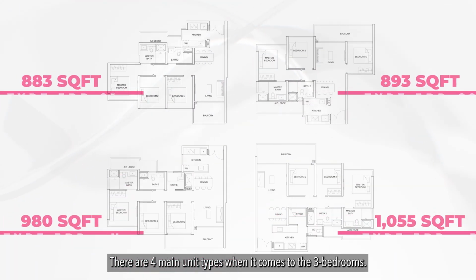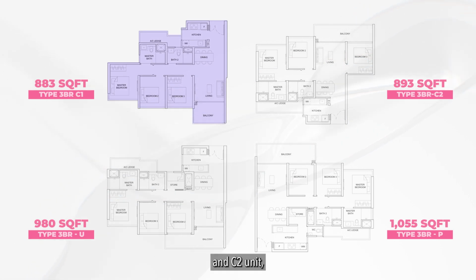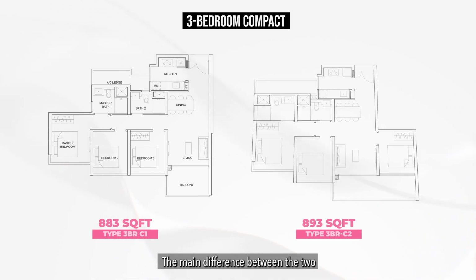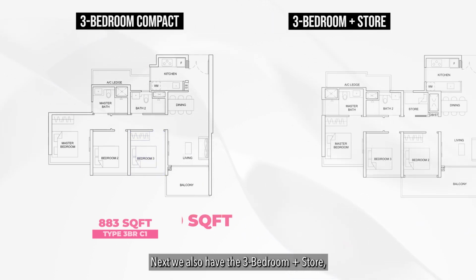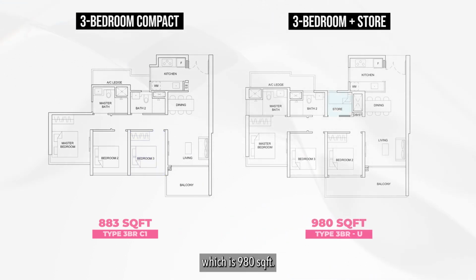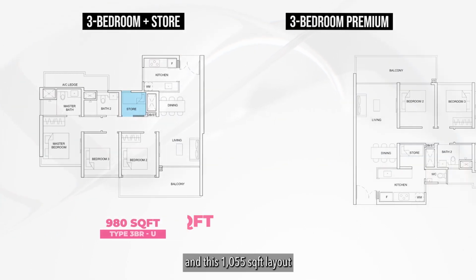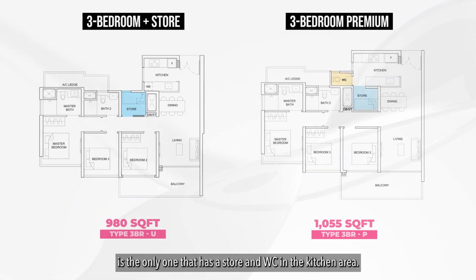There are four main unit types when it comes to the 3 bedrooms. First, it will be the type C1 and C2 unit at 883 and 893 square feet. The main difference between the two is the placement of the third bedroom. Next, we also have the 3-bedroom plus store, which is 980 square feet. Last, we also have the 3-bedroom premium, and this 1055 square feet layout is the only one that has a store and WC in the kitchen area.